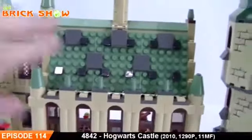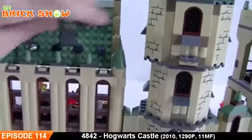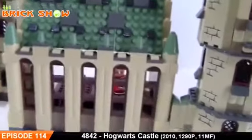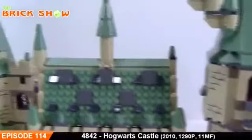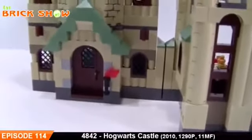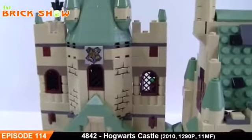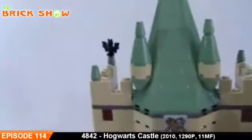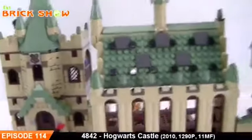Love how they make the roof kind of tattered up there. This does pivot. You can see it has the pivot point there, so you can move that around a little bit if you want to. And then over here to our left is Dumbledore's office with the door and the torch there. A lot of windows. A lot of medieval Harry Potter type markings all over, especially on the other side. And then you can see over there we get a bat. Alright, so let's go to the inside now.